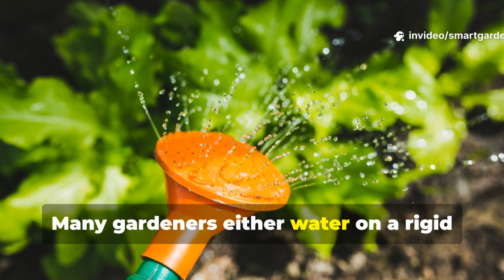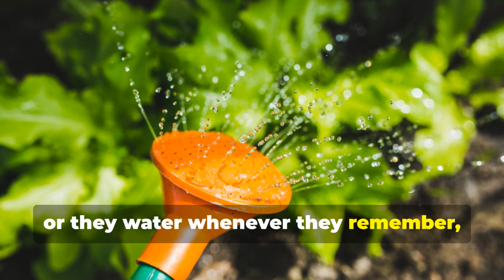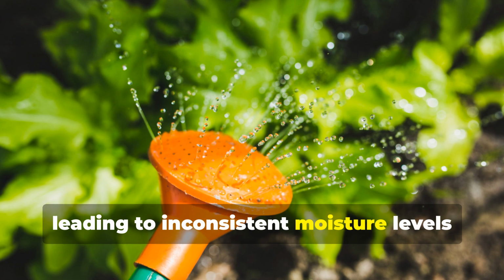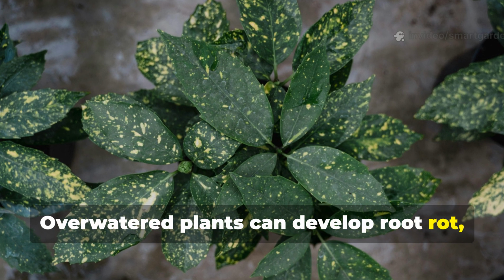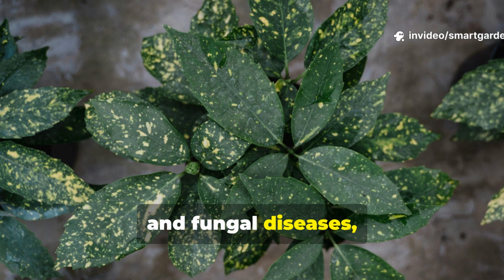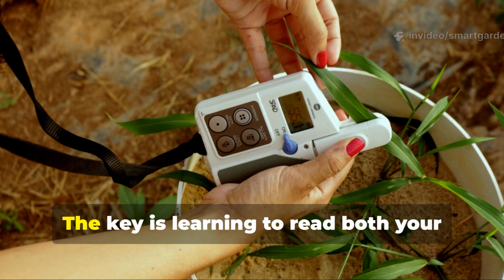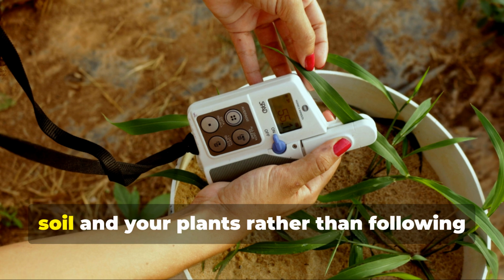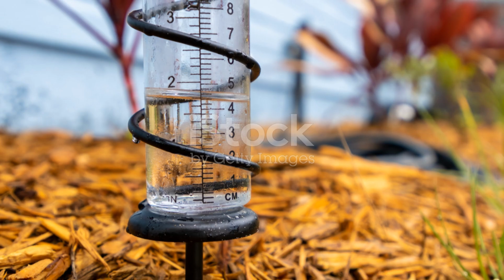Many gardeners either water on a rigid schedule regardless of weather conditions, or they water whenever they remember, leading to inconsistent moisture levels that stress plants. Overwatered plants can develop root rot, yellowing leaves, and fungal diseases, while underwatered plants become stressed, wilted, and unproductive. The key is learning to read both your soil and your plants, rather than following arbitrary schedules.